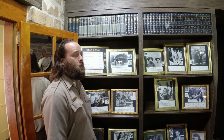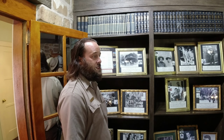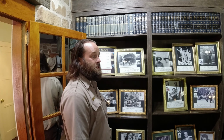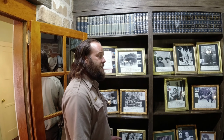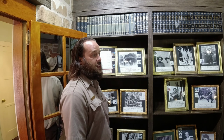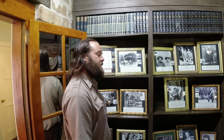These are people who were hunting megafauna. These are large animals like the Columbian mammoth, or the direwolf, or the saber-toothed cats, or the giant ground sloths. These animals are now extinct, as well as the people who were here at that time. But other different indigenous groups have made their mark here.